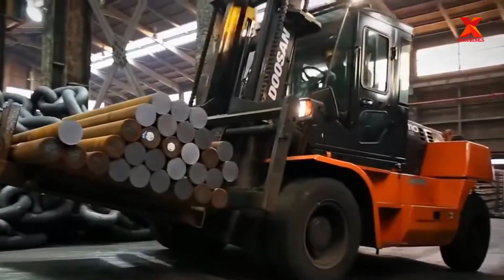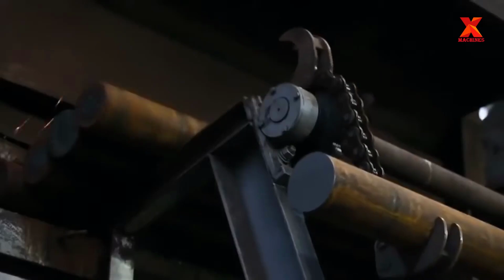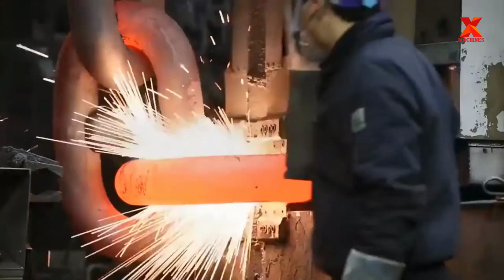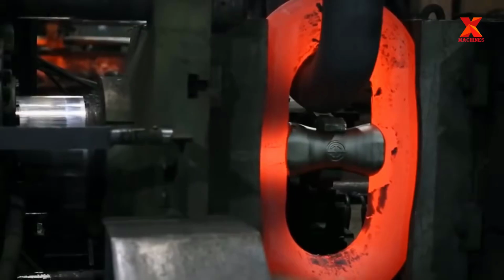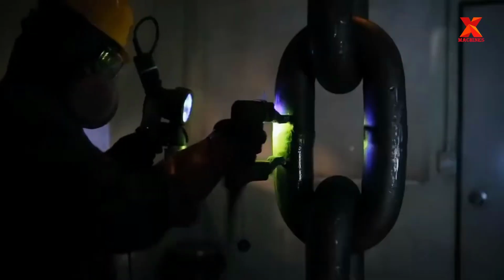The chain is an indispensable part when it comes to anchors. It helps to connect the anchor and the ship, thereby playing the role of keeping the ship stationary. For huge ships, the force exerted on the towline is enormous, so they need oversized chains that can withstand great pulling power. Therefore, the production of these chains also requires a separate production process.